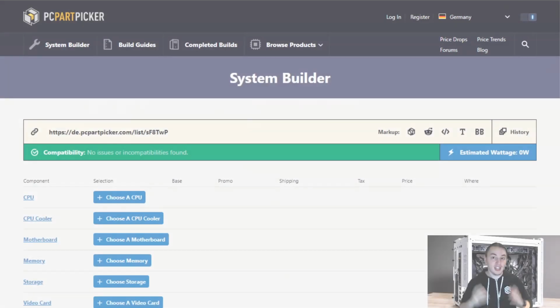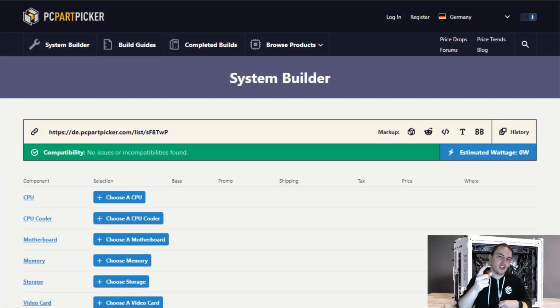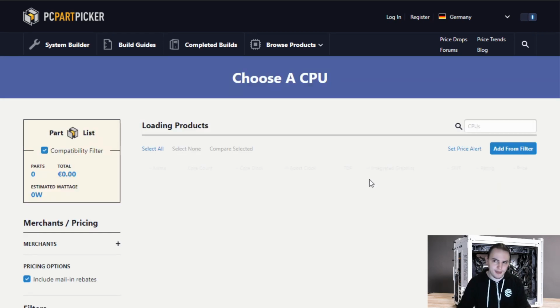Let's go. Okay, we're at the PC right now, and I obviously had to change camera, so sorry for the poor quality, but come on, look at this beautiful build behind me. That's definitely not poor quality, is it? Well, I think it's now time to finally talk about the components, and let's start with the CPU.